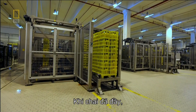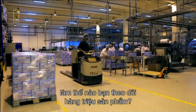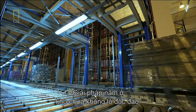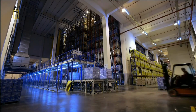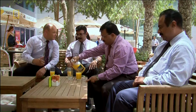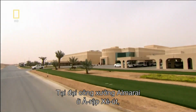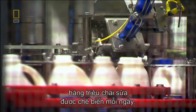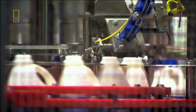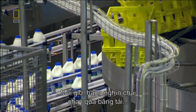With the bottles filled, how do you keep track of so many millions of products? The solution lies in an enormous storage facility. In the Almarai mega factory in Saudi Arabia, millions of litres of milk are processed every day. Thousands of bottles an hour are rushed along a conveyor belt into the packing room.